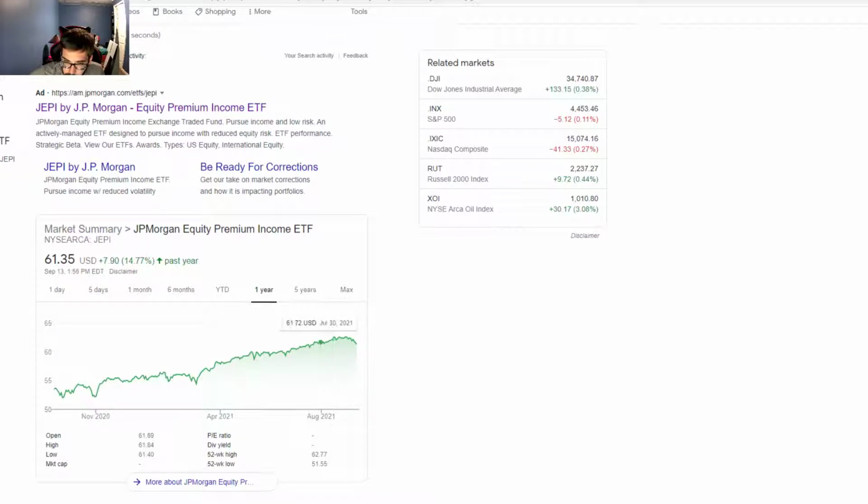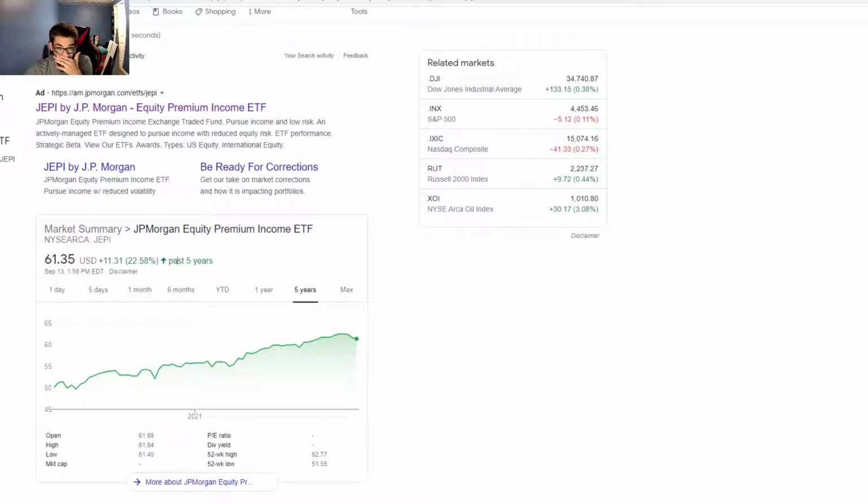You look at the performance of this one last year at 14.77, and on a 5-year basis, which isn't really fair because this is a 2020 banger right here, so this is really just slightly over a year's performance at 22.5%. Looking like some very, very nice performance, all things considered, in terms of market gain.